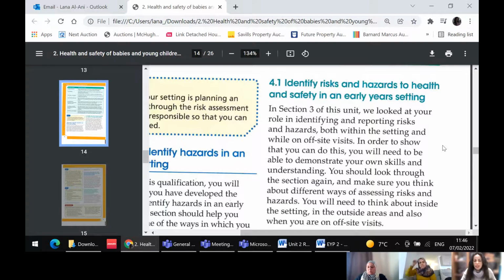Anything inside the setting, let us say if we don't have equipment or signs when we clean the area and the floor is wet, if we don't have these signs, it's a danger and hazard for the kids. They might fall. If there are any faulty machines, that's a danger and hazard for their health.